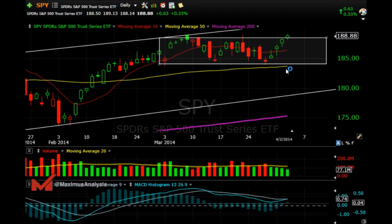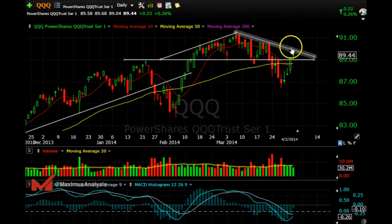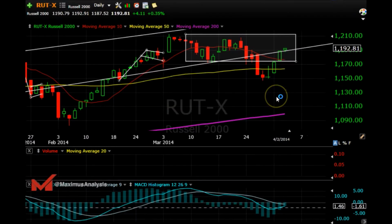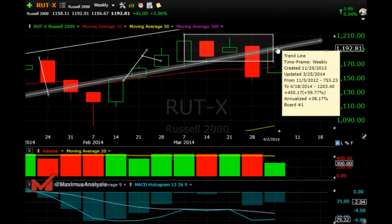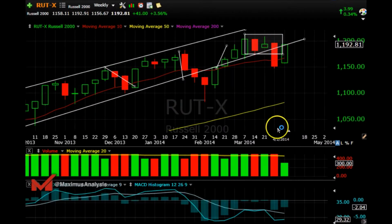There hasn't been a lot of follow through for a lot of stuff that I was looking at, but there's stuff that's been working. So let's look at some of it. Well, let's continue with looking at the indexes first. We see that we're still under this trend line, but again, this is good. MACD looking good for the QQQ, so that's a good sign. You got the Russell at least breaking into this channel that we had, this bullish channel, and it could continue more to the upside.